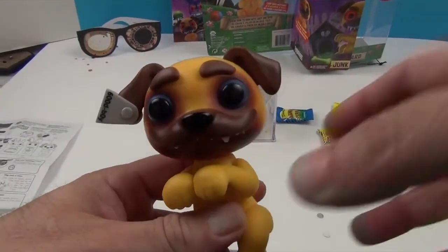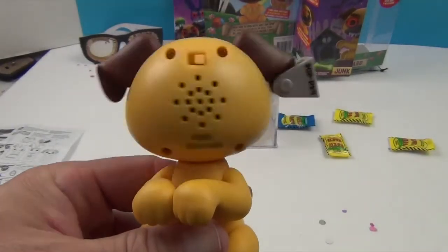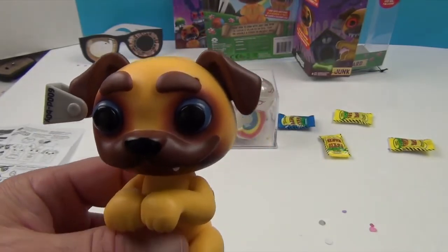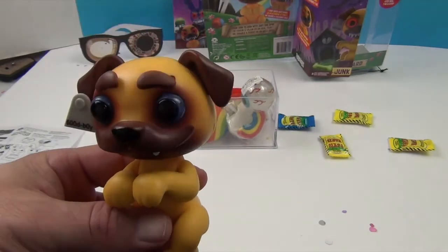And then if you do the... Or here, I'll hold him. You okay. Clap twice. Okay. No. The teeth come out. I love the howling noise. Yeah. Very cute, his little tag.